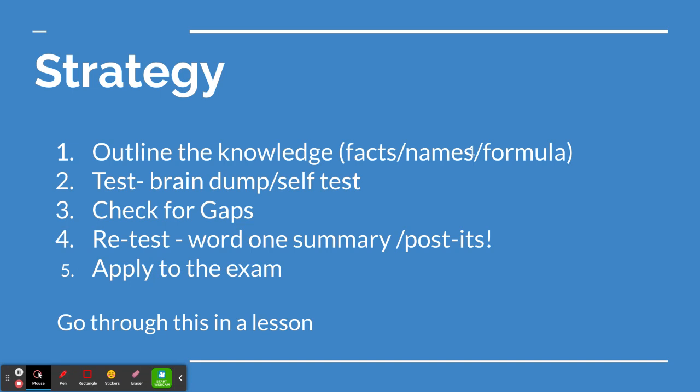We know generally what students will do, particularly if they're those kind of last minute learners or haven't got those strategies down. They will just rewrite out a beautiful summary and spend 2 hours. They won't retrieve the information. Therefore, modelling for them how to do it in a lesson is really, really important.